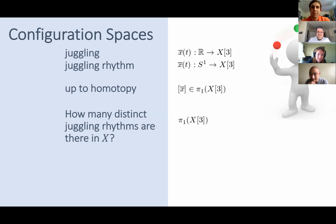While you're processing that poll, it's not clear to me why juggling is R into the configuration space. It's somehow more clear to me that a juggling rhythm is S1 into the configuration space, though. Yeah, I'm just watching the balls over time. So T is just a time variable, right? As I'm watching them, they move. Does it matter how many balls? Let's say 3 balls.